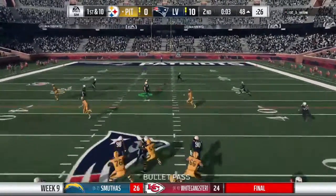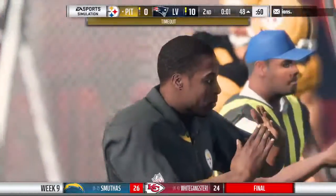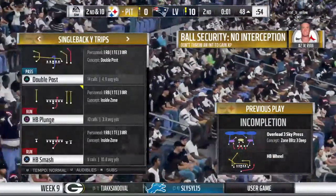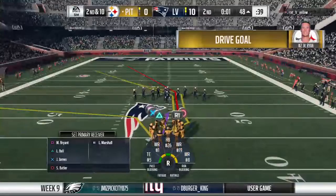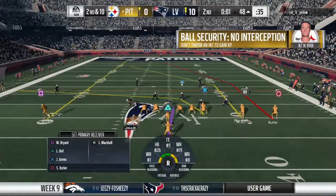Final play of the half. It's Ryan, and it pops free. The collision there jarred the ball loose and brings up 2nd down. And with just 1 second remaining in the first half, they'll call the timeout. Second down here after the incomplete pass. The defensive line disperses a little bit here, maybe expecting a pass.